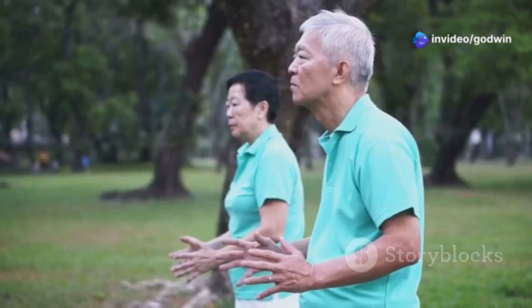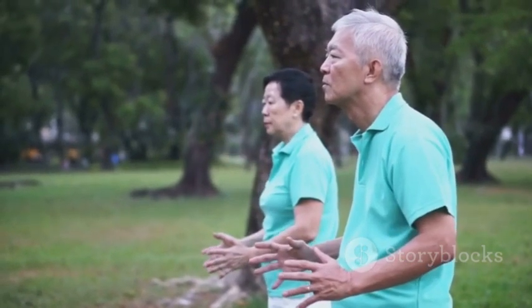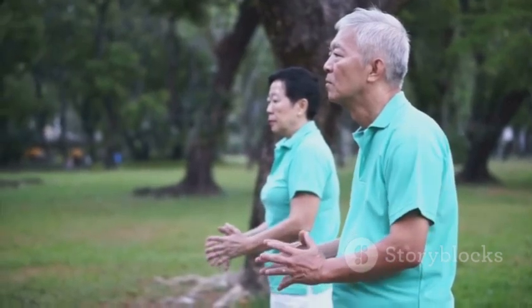Activities like Tai Chi are particularly effective because they involve slow, controlled movements and shifts in weight, constantly challenging and improving your stability and coordination.